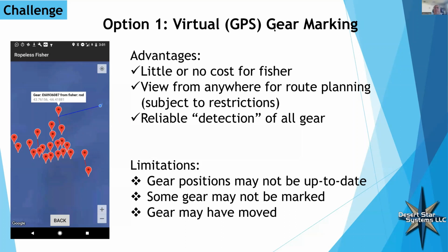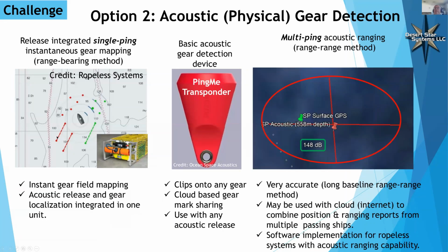Well, you have a few options there. You could use a virtual gear marking app where other fishers already indicated where they deployed their gear. You can see it right on the screen from anywhere, from a long distance. It's reliable because everything's already been detected. But there are limitations. These positions are not necessarily up to date. Some gear may just not be marked, or it may have moved.